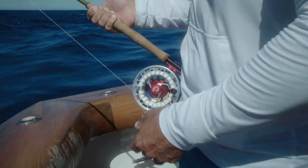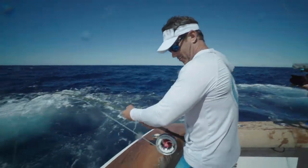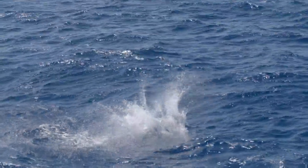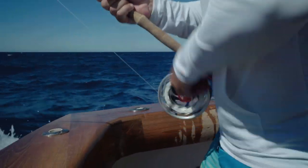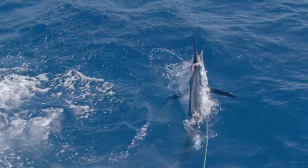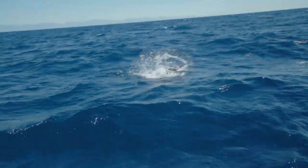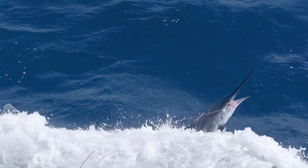You always gotta watch your knuckles on these reels. It is a knuckle breaker. It's a 1-to-1 ratio, so when you're reeling, you're getting like nothing. So every turn I'm making is just a few inches of line. There's the leader. You're gonna see that red fly in his face. Oh!